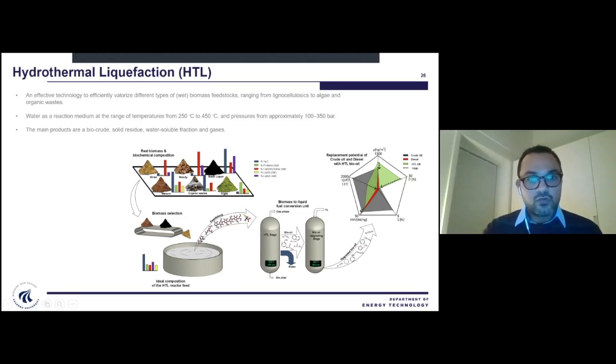So what we do, we take different kinds of biomass, we make an ideal recipe, the slurry. Then we put it into the reactor. Then we get our bio oil or biocrude, that is the raw biocrude. This is not able to run in the engine, especially in cars. So it's a raw biocrude. So we need upgrading by adding hydrogen and removing the rest of the oxygen, because the remaining oxygen in biocrude is almost 3 to 5%.